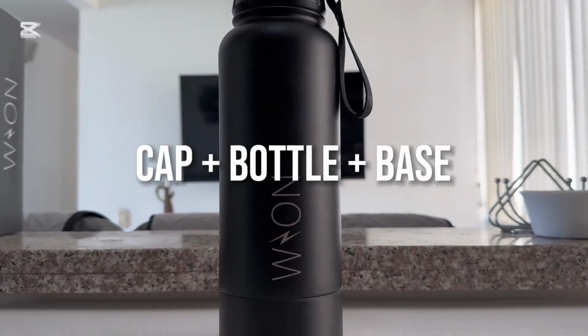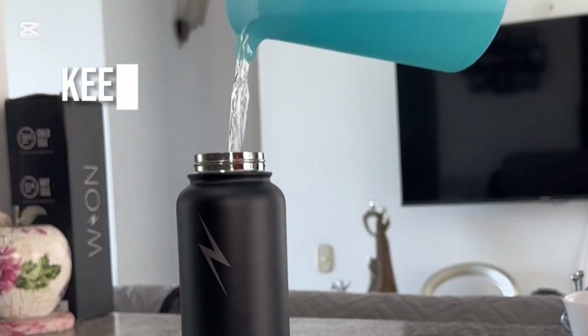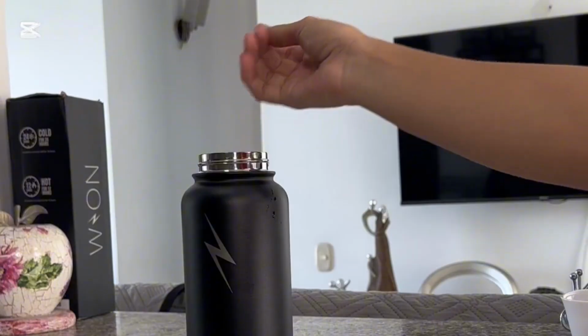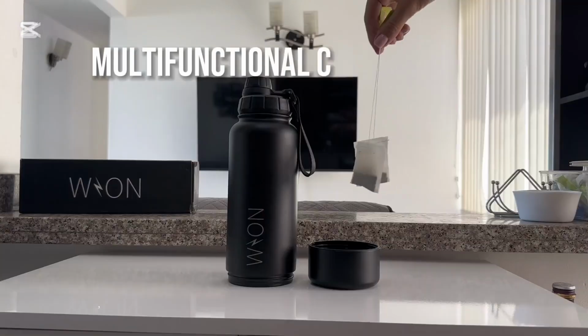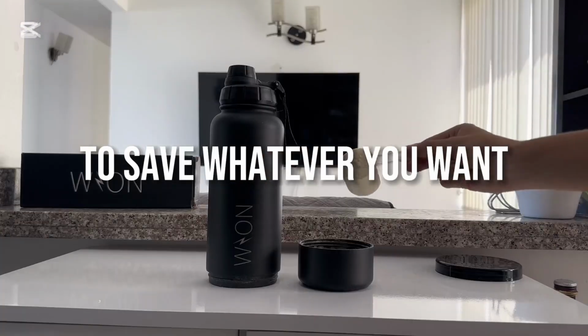It's got a hidden storage compartment perfect for pills, dog treats, snacks, keys, cash, or those little valuables you always scramble to stash. Whether you're at the gym, on a hike, or just commuting, this sleek metal flask has your hydration and your secret stash covered. Stay refreshed and keep your essentials close all in one slick package.